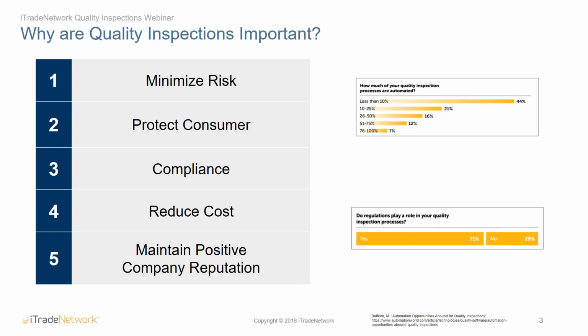Industry compliance. So, we've got one survey that was performed here asking, do regulations play a role in your quality inspection process? As you can see, well over a majority of industries have some regulations that are driving their quality inspection process. And a significant number of those actually go beyond what regulatory and compliance is requiring to have their own standards that are generally higher.